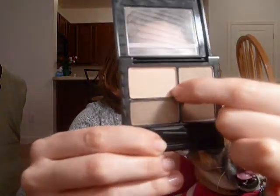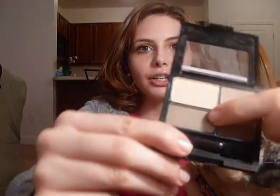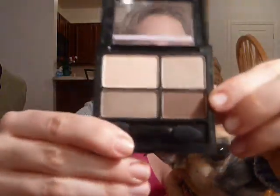And they all have sinful names, you know what I mean? Like Addictive, Enchanted, Siren, all these very interesting names. And this one, Addictive, is much more muted and matte finish. It comes with a buttercream color, like a skin tone shade, a little bit of a darker brown, and then a chocolate brown.